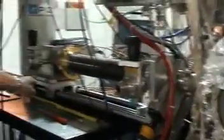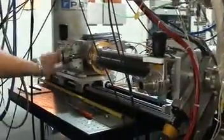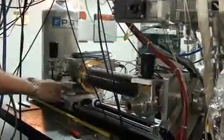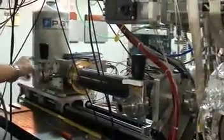This is a motorized stage driven by a motor from the back, a stepper motor and controller configuration with an end stop on each end.